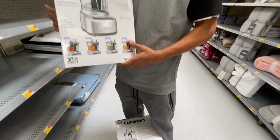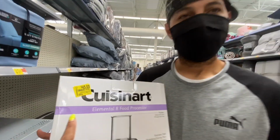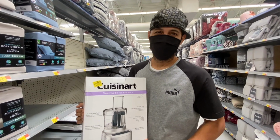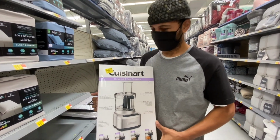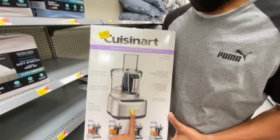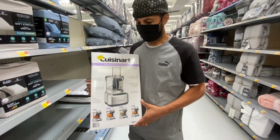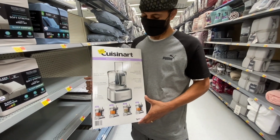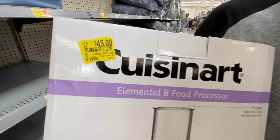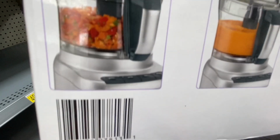So for the price that we were going to pay for one, we're actually going to get 2. And if you're a reseller, that's all we're going to say. I don't need this. I can actually stir my stuff with a spoon. But if you guys are looking to resell, or if you need one of these for yourself or a family member, run to Walmart because it could be $45. Make sure you guys scan. And here is the UPC one more time.